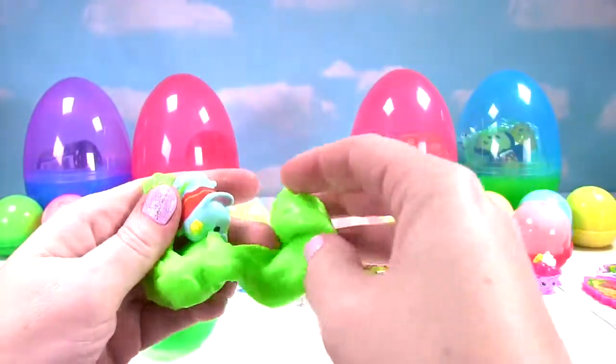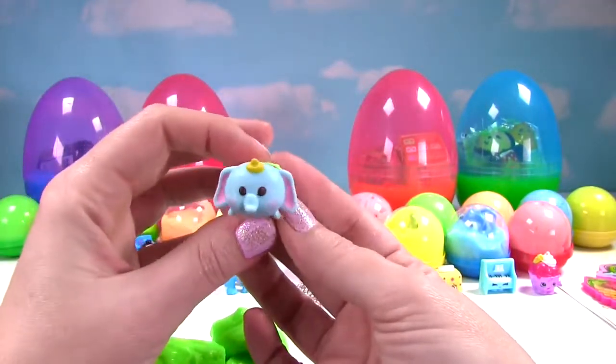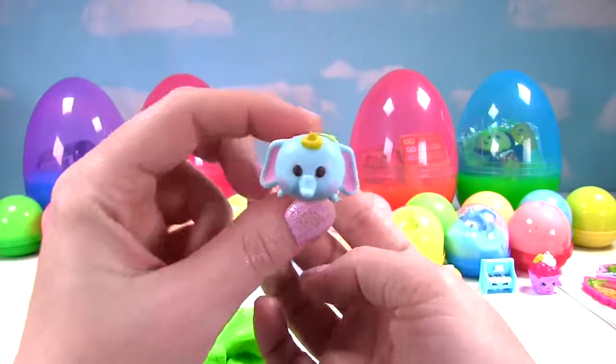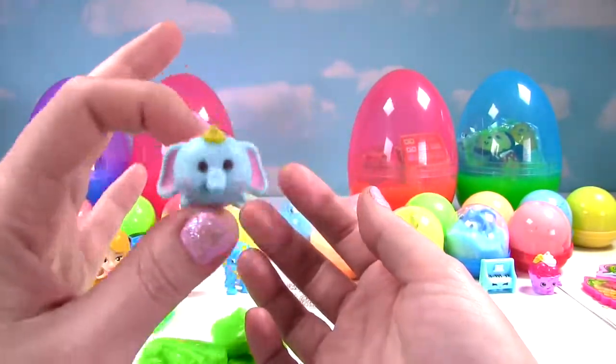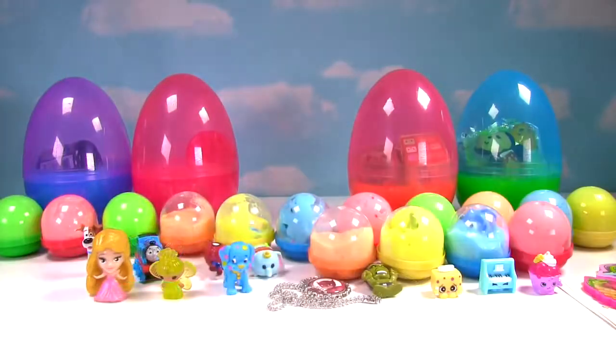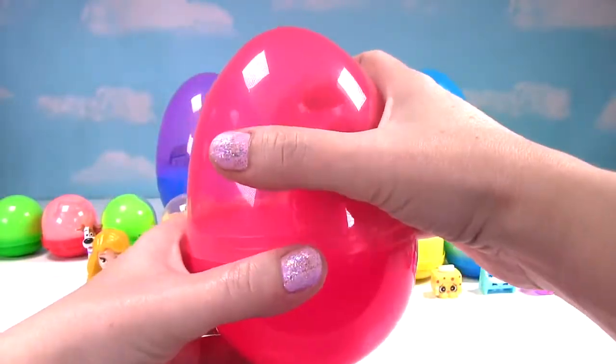Slimy, slimy. Whoa, there's our surprise. It's a Zoom Zoom and it's Dumbo. Flying in the air. Super cool Dumbo. Whoosh. I think we should open another jumbo egg. Let's go for the pink one. I love this pink color. It's super pretty. And what's inside?